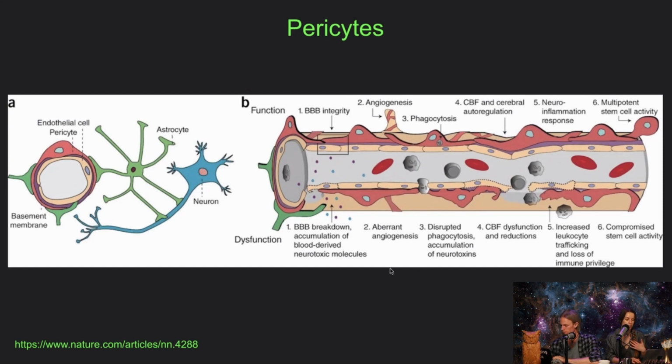In the same way, when things start to break down, you start to see neurotoxic molecules leaking through the walls of the vessels. You get problems with blood vessel formation. Phagocytosis isn't happening properly, so you're accumulating a lot of trash at the barrier between the endothelium and these parasites. You get gross dysfunction of the membrane, loss of immune privilege, and full-scale aberrations of the brain. And when we talk about COVID, this could very well be one of the locations of dysfunction that we're seeing, because what we're seeing is brain dysfunction, not really viral dysfunction.